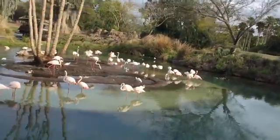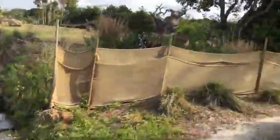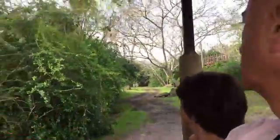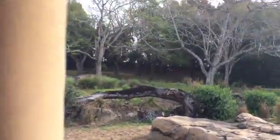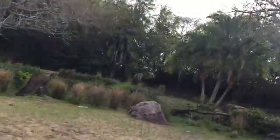Alright, so we are still in the savannah, folks, so we're going to be heading into the eastern part of it. We're going to start to see more zebras. They are black with white stripes. They're wearing short skirts. A couple more of them laying down over here in the shade.